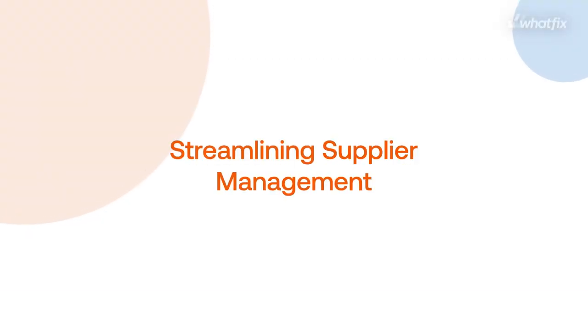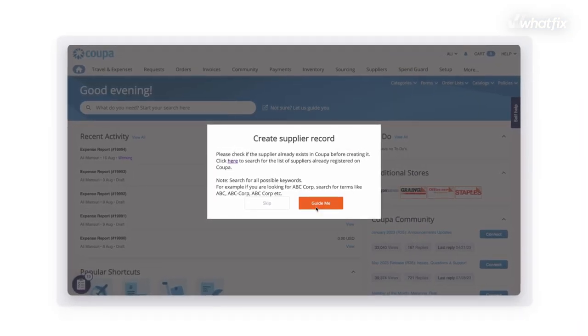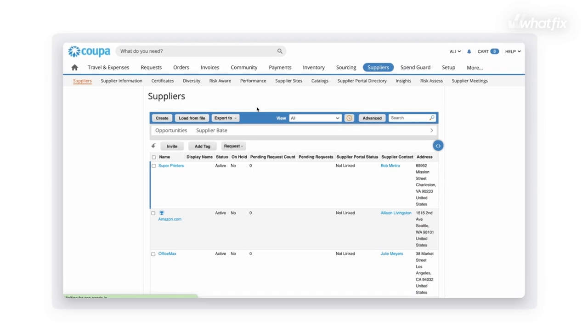Streamlining supplier management onboarding excellence. With Whatfix, managing suppliers within Coupa becomes second nature.